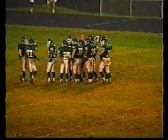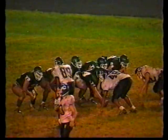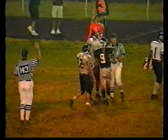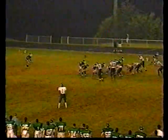Long ways for pickup. Devils should be able to hold them. 3rd and a little over 20 yards for the Vikings. In the game now is Craig Rogers back deep as a safety, along with Stephen Barber. And there's the pass. Oh, he's pulling it down. He's going to run. He's got some ground. But it looks like number 22, Souter in on the tackle.